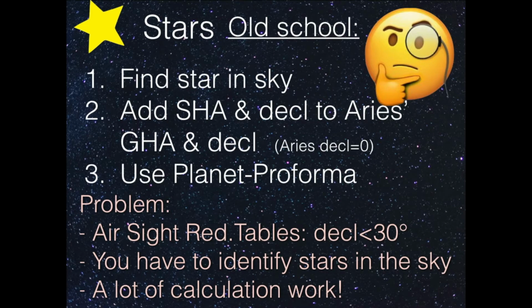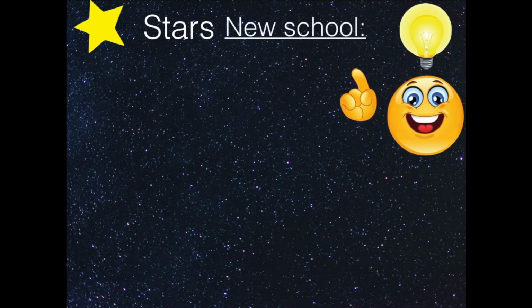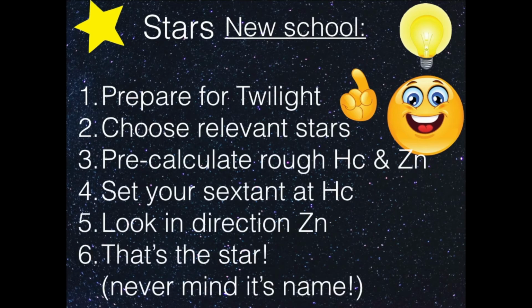Now, this is how they did it in the olden days. Now, the new school, that's so much smarter. That is what I am teaching and what I am doing and what I've hinted at so many times. What you do is you prepare for twilight. That is what we've done so far. Then you choose some relevant stars taken from volume 1 of the sight reduction tables. And here, in these sight reduction tables, they have pre-calculated the height and the rough azimuth, Zn, of the star in question.